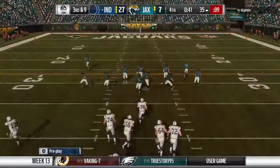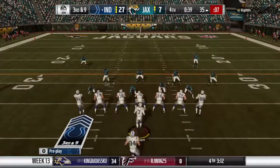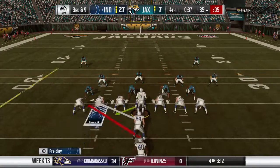The Colts on 3rd down. They've struggled to the tune of 2 for 8 so far. This is 3rd and 9.